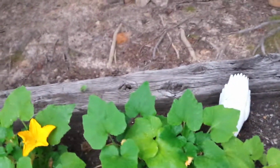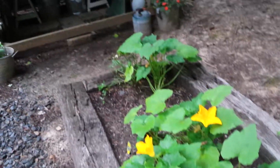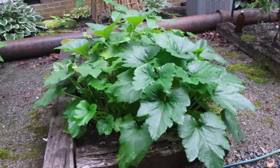And these are my zucchini. Nice big flowers this morning. They're not as big as my big zucchini, but they're still growing, still looking good, and still have a chance of getting some zucchini out of these. Here's the big zucchini over here. I think the difference is this big one gets more sun, and these are over here under the trees. You can see up here, all these trees are right here. Lots of trees around my house.